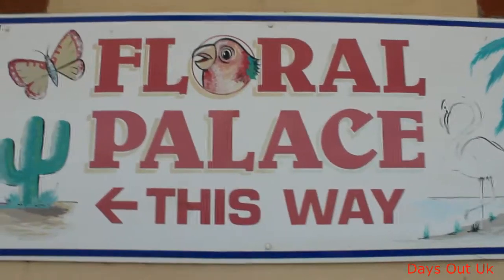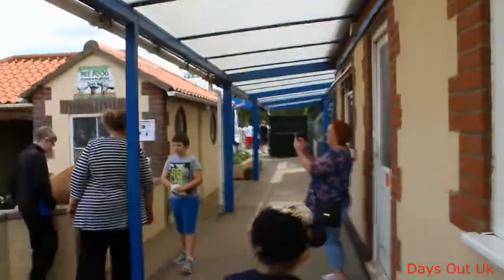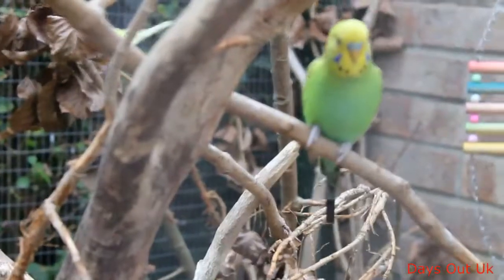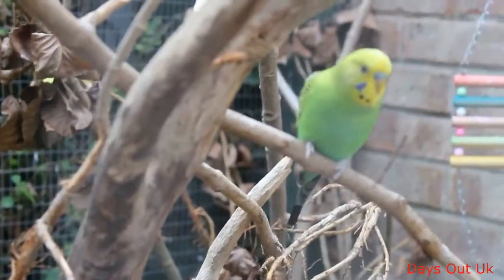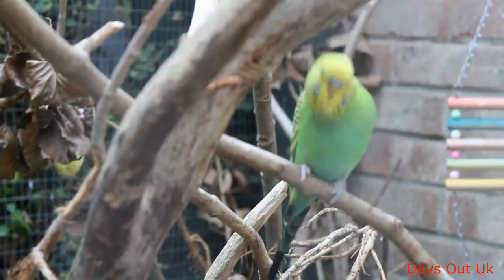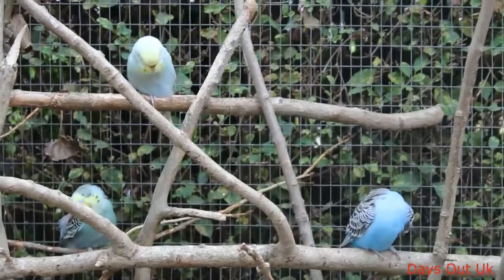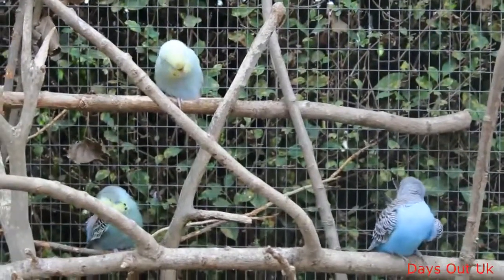There you go, Floral Palace this way. Let's go and have a look down here, see what's down here then. Yeah, go down here, look, guys. Avery. Zoom in far enough. You don't get to see the wires on the film. Hey, hello. Hello. Yeah, there's loads in this, Avery.